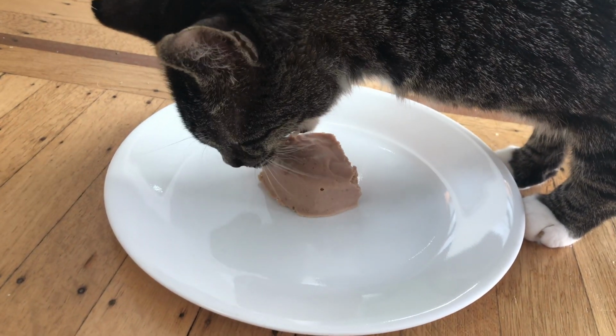The only thing that maybe would be a negative of the quality is it does seem like it's not quite as wet as I've seen other wet food. It seemed like he was drinking maybe a little bit more water than normal while he was eating this food. So if you're concerned about that, just look at the water content of your current food and then you can compare it to this food. Or you can just add a little bit of water on top of the wet food if you want to make it a little bit more moist.